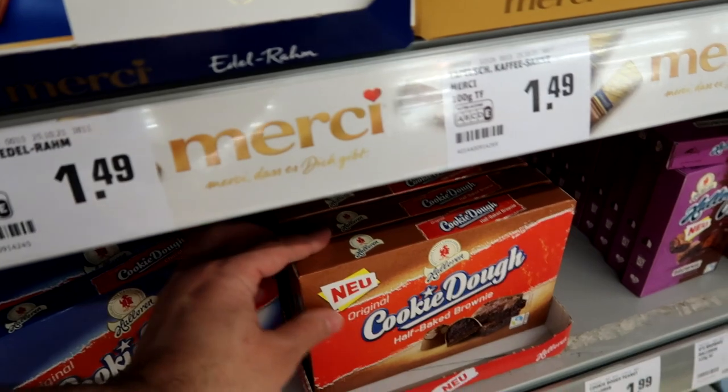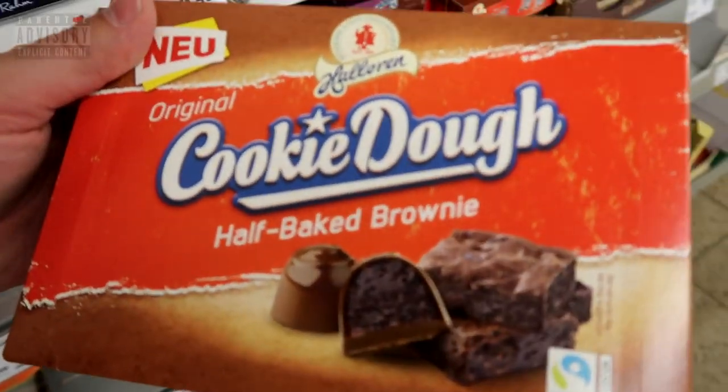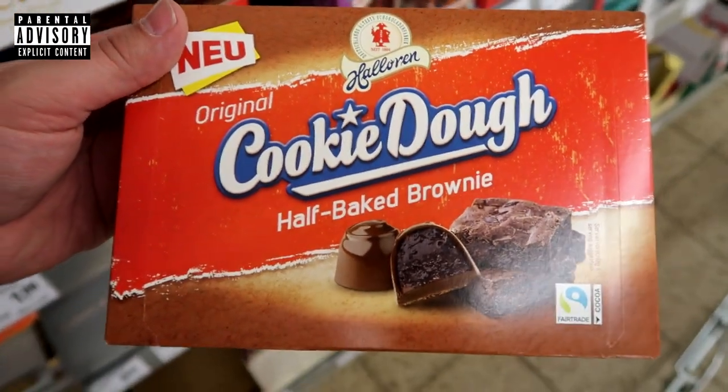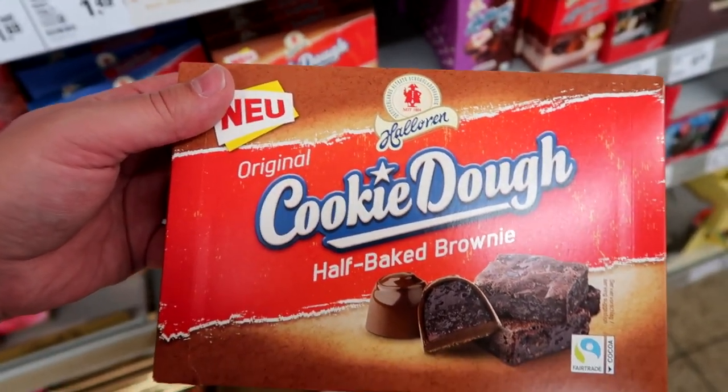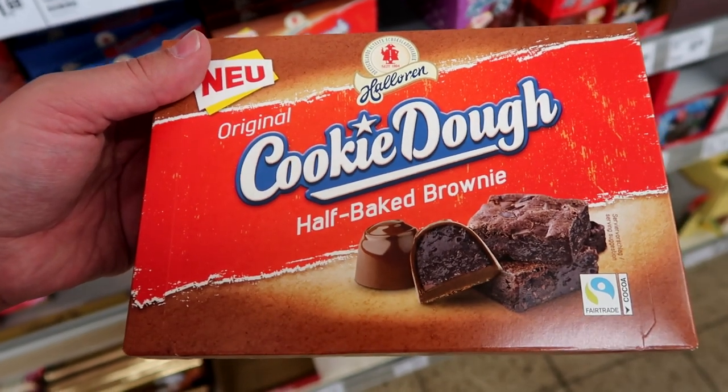They also do half-baked brownie. Oh, they do look good, don't they? Oh, that does look good, doesn't it, Claire? What do you think? No.